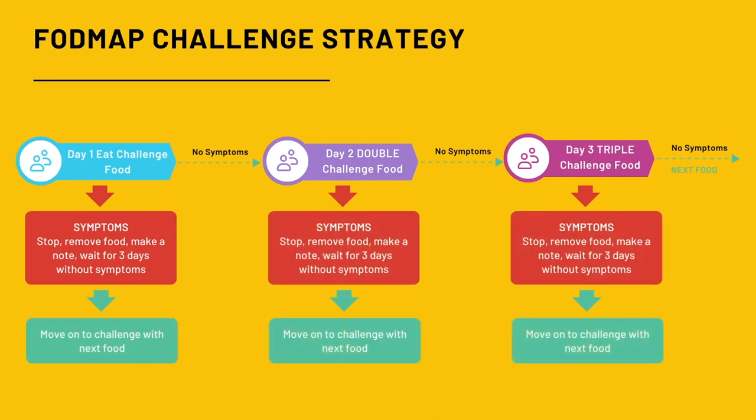So what is the actual strategy when you challenge or reintroduce FODMAP foods? Well, it's actually really quite simple. On day 1, you eat a challenge food. If you get no symptoms, you double the portion on day 2. And if you still get no symptoms, you triple the portion on day 3. And if you get no symptoms at that point, you stop that food, remove it, and move on to test the next food.